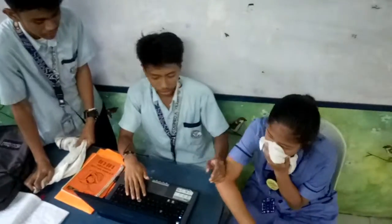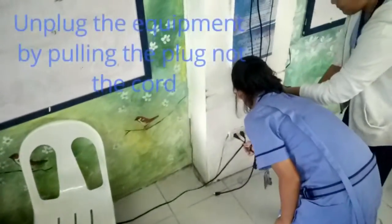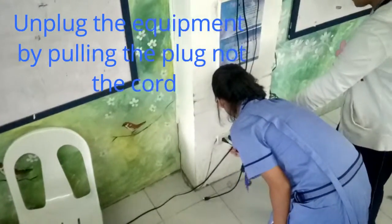Hey, can you please unplug the adapter? Sure. Hey, unplug the equipment by pulling the plug, not the cord.